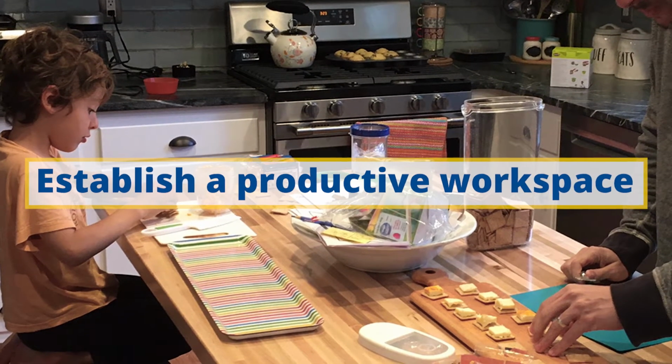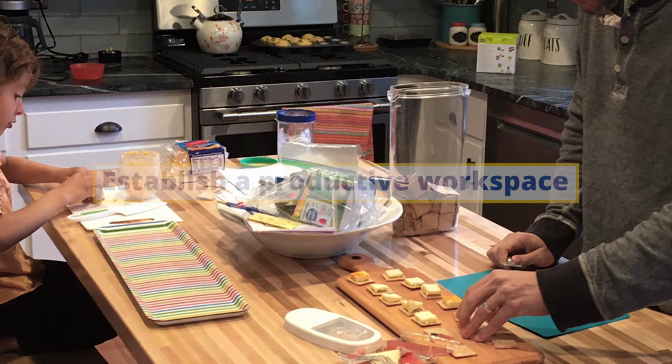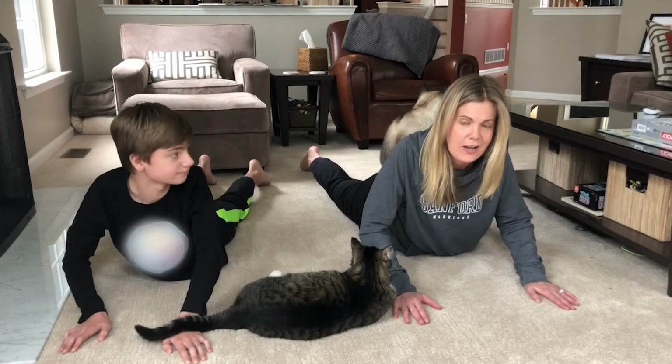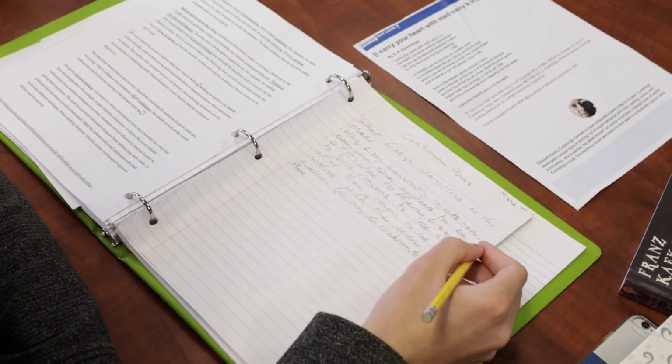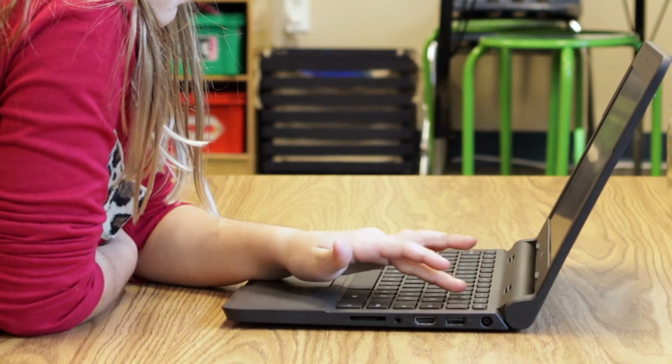Next, establish a productive workspace. The kitchen counter may be the perfect place for homework, but not for an entire school day, especially if the whole family is home. Find a quiet space for your student to focus, spread out, and have access to an outlet to charge their devices. You can even have different workspaces in the morning and afternoon to break up the day.